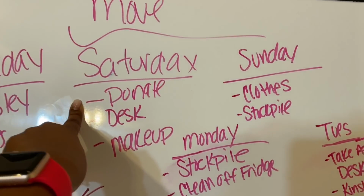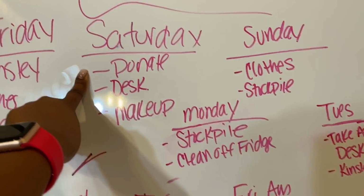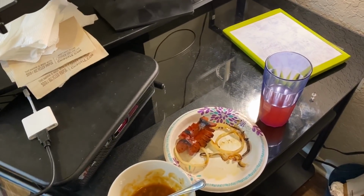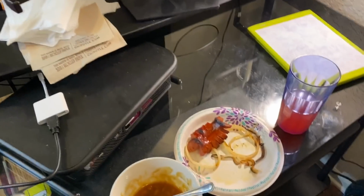We did the donate. So I didn't get a chance to run out and take the stuff to donation, but I can do that tomorrow because I still need to go through a little bit of Kinsley stuff. My desk, I'm eating dinner at my desk, so don't judge me. My desk is still just the bare minimum stuff because I do have to do a live with my swap maximizers on Wednesday. I need to clean the desk.